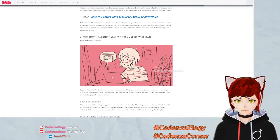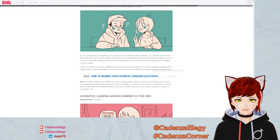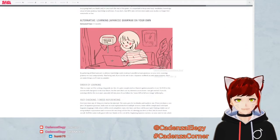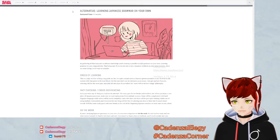researched too deeply, but then it goes into basically answering Japanese language questions, which is basically finding native speakers to help supplement your studies by having someone native to ask and get answers for basic questions that you might have. Things that, because really at this point, machine translations are still very iffy.